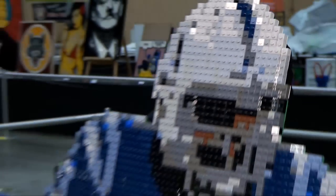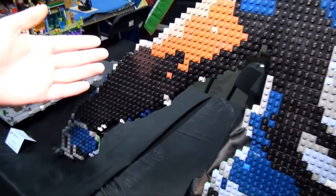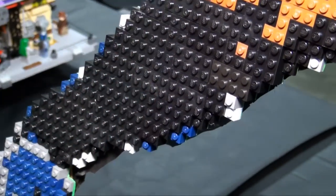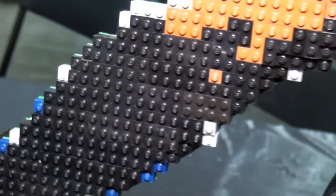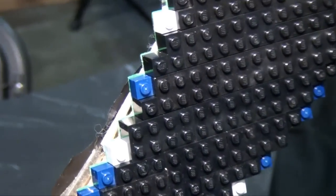So very cool. And one of the things that allows this to happen is brutally massacred base plates. We can see on the edge here that there is a green base plate that has been cut to curve to the mosaic. I don't know how I feel about that. I feel like that could have been avoided by just using plates instead of base plates.